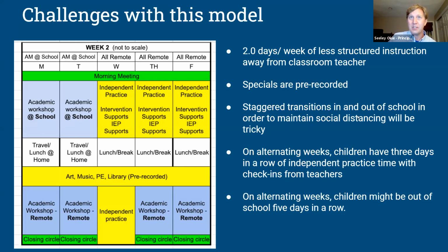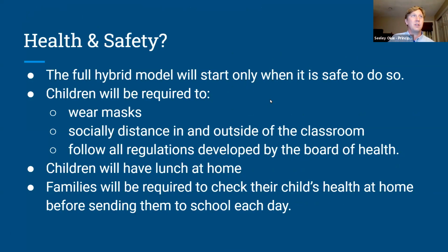The staggered transitions that are going to be necessary so that we can get even half of our students in and out of school at one time are going to be tricky to manage. It'll be a logistical problem to solve. And on alternating weeks, there are 3 days in a row of independent practice as identified here. And on alternating weeks, students might actually be out for 5 days because of the weekends as well. So they have 5 days without in-person interaction with their teachers.